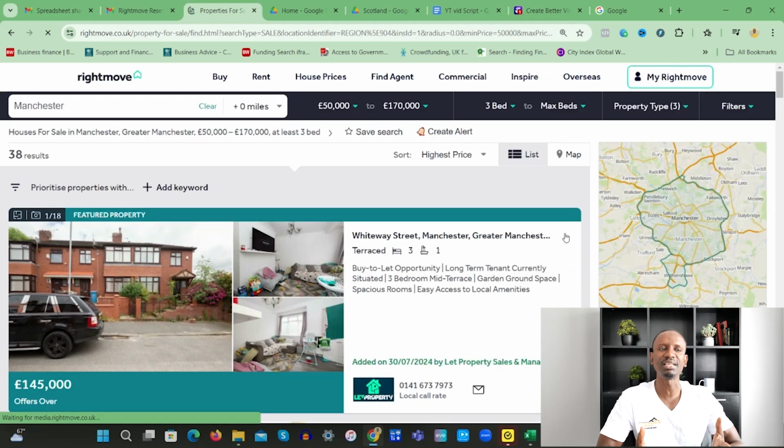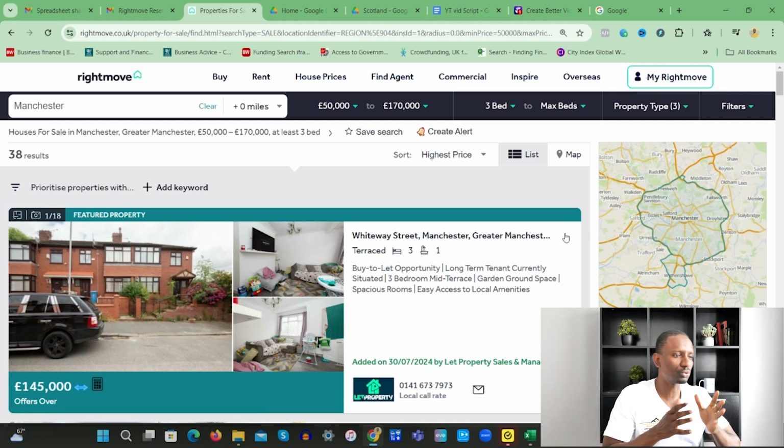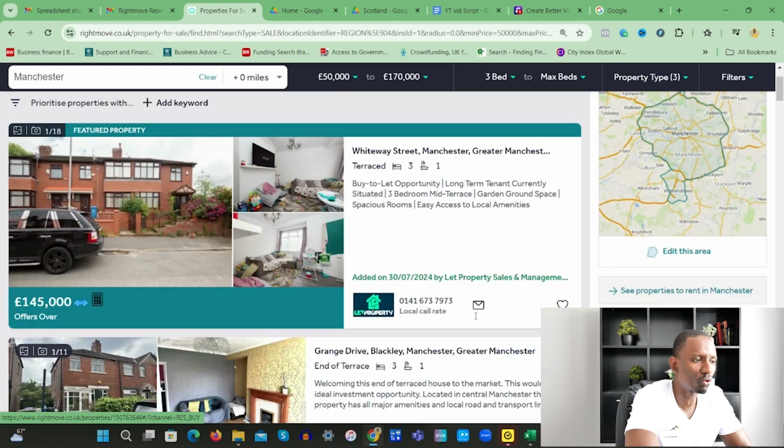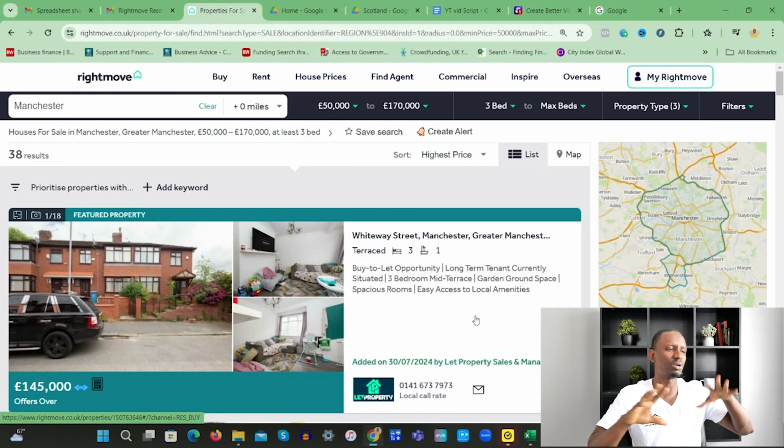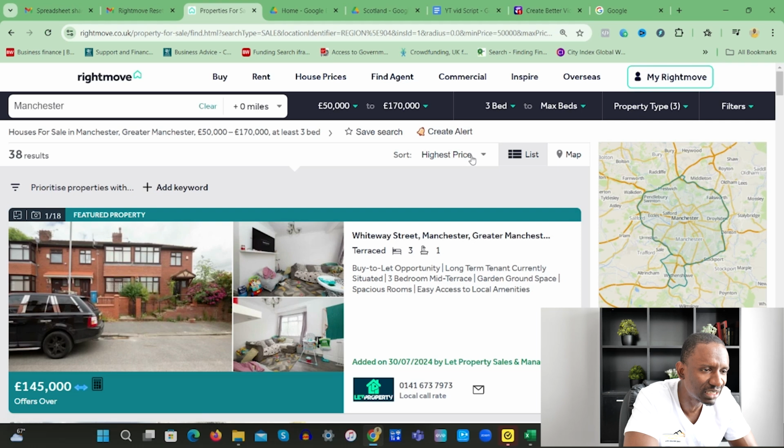So when I hit find, it gives me the number of properties that are available within my bracket from 50 to 170,000 pounds. Once we are at the result page, it gives you all these things here. But because I don't want to go looking at all 38 houses, I might not have time for that, I will filter it this way.